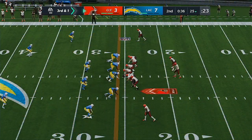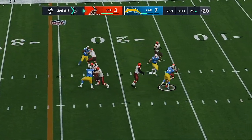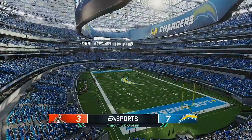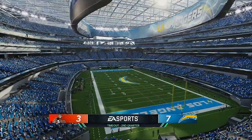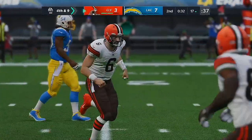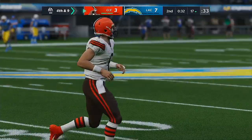Came up a little short on the last pass play. They did get 9 yards out of it, leaving him with his third and one. To throw, Mayfield. And the Chargers rush is going to get there. Down he goes. Chargers going to use their third and final timeout as they'll stop it with a little over 30 seconds to go in the first half of play.